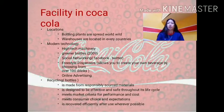Locations: bottling plants are spread around the world. Warehouses are located in every country. As it is said, the facilities of Coca-Cola are seen everywhere, or should I say, worldwide. Every country has it, like here in the Philippines. There are over 20 facilities here in the Philippines because it is well known for modern technology.